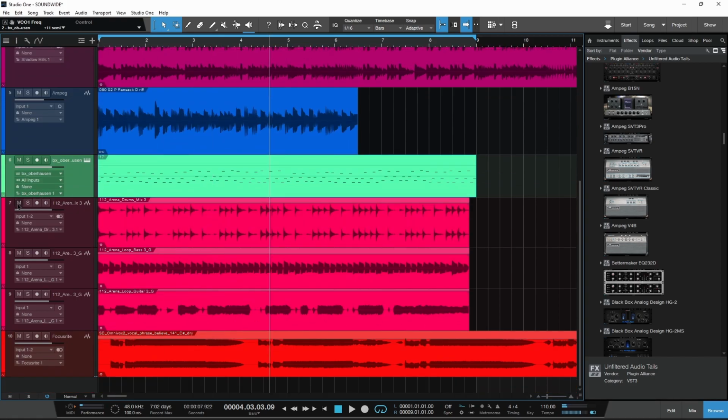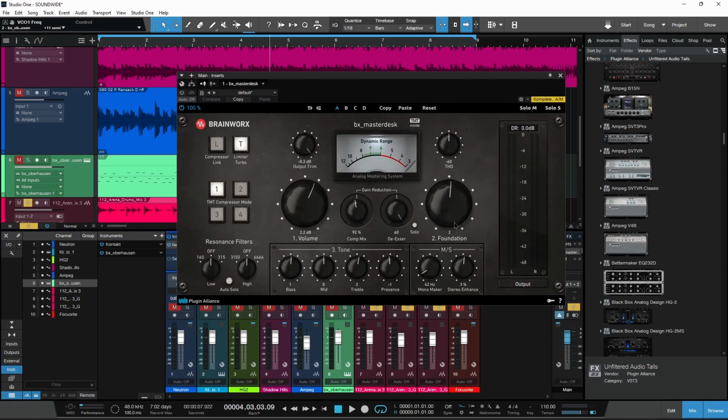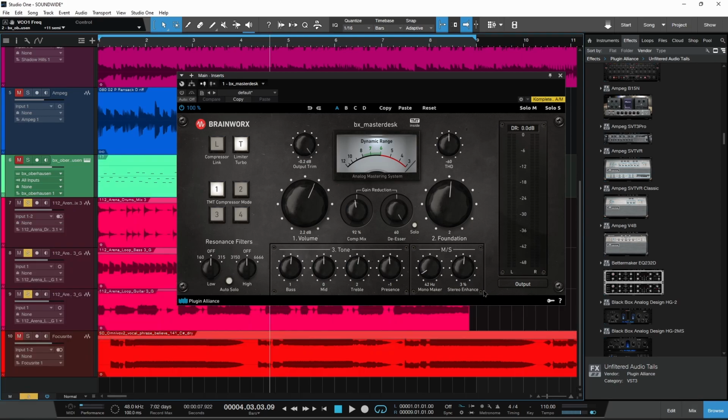This is absolutely insane. Now on to one of my favorite plugins of all time, and again, one that I actually paid for, and now you get it absolutely for free. That's great for me. So this is Brainworx BX Master Desk, a mastering plugin that just sounds great. It literally makes everything just sound better.